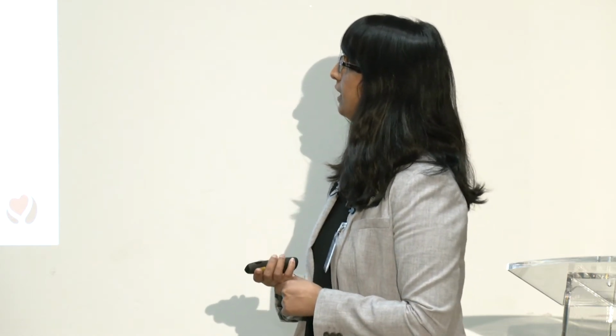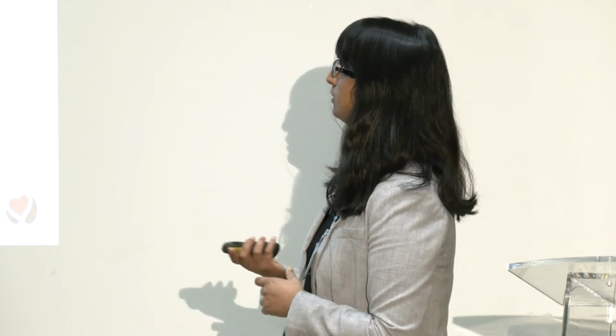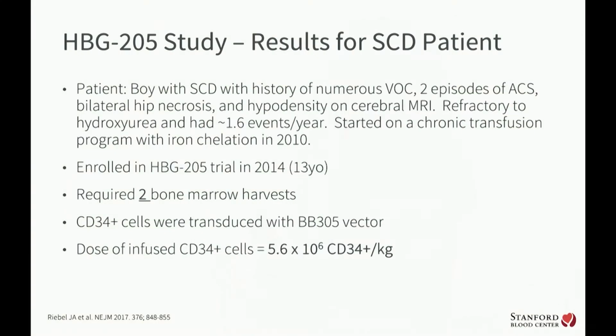So the results were that it worked. So it worked really well. And essentially this boy was enrolled into this trial because he was having pretty severe sickle cell disease, with multiple vaso-occlusive episodes, acute chest syndrome, about 1.6 events a year, and he needed chronic transfusion since 2010. He was enrolled, he's 13 years old, enrolled in 2014. He required 2 harvests to get enough cells for the treatment.